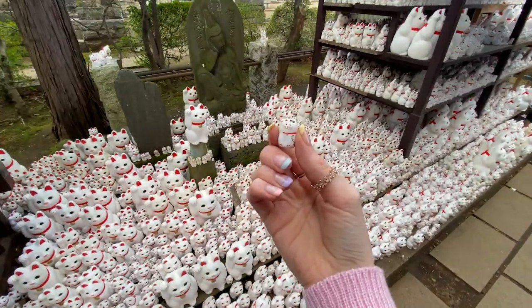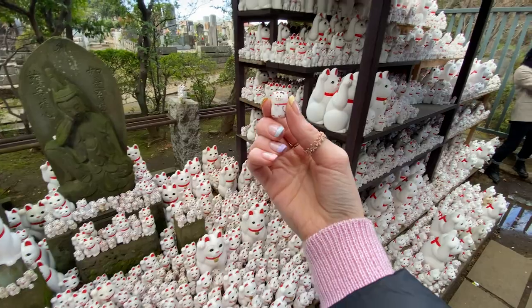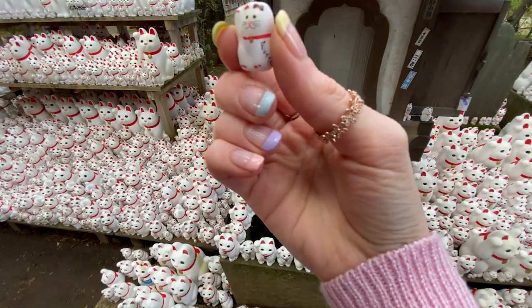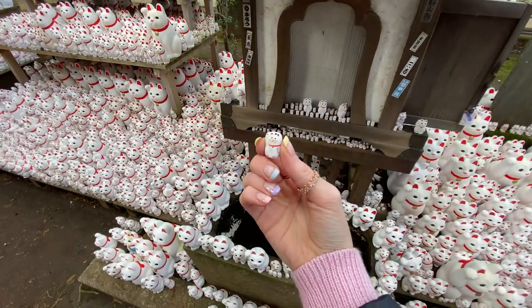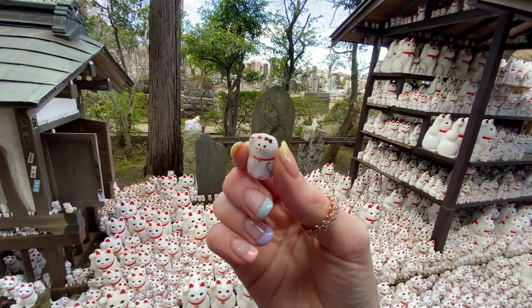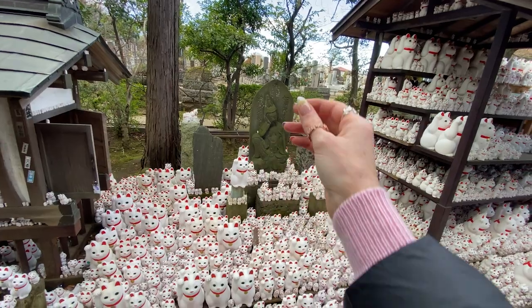The thing is figuring out where to put him. Where should he go? I want to find a spot that's going to be easy for my friends to find so they can put theirs next to mine. Okay, I've figured it out. I have figured it out. Over there.